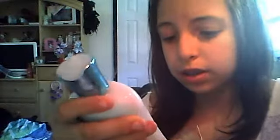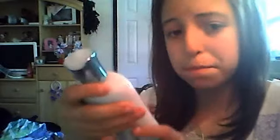Okay, I got this at CVS yesterday. Sorry, my room's a mess. Moroccan oil. It's for when you straighten your hair. It makes it smooth and silky and smells nice. Oh, forgot to show you my fave that I bring to school all the time. Signature Collection Bath and Body Works Malibu Heat. Smells like summer and a beach combined.